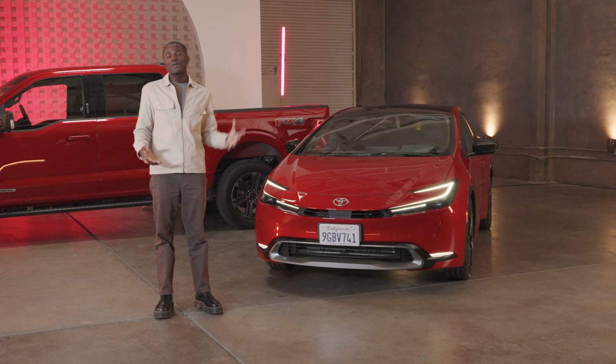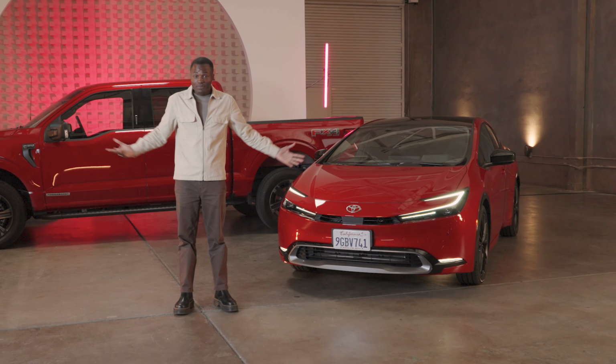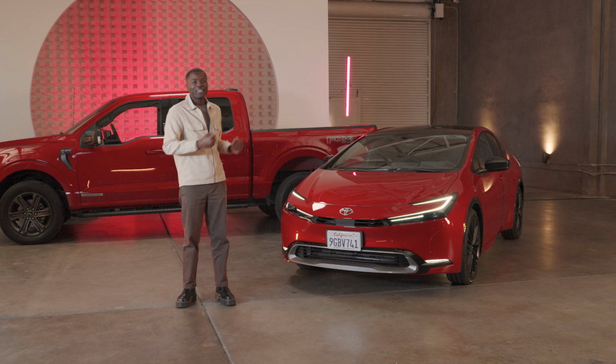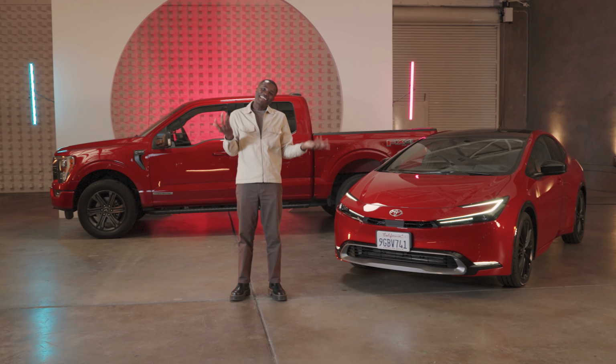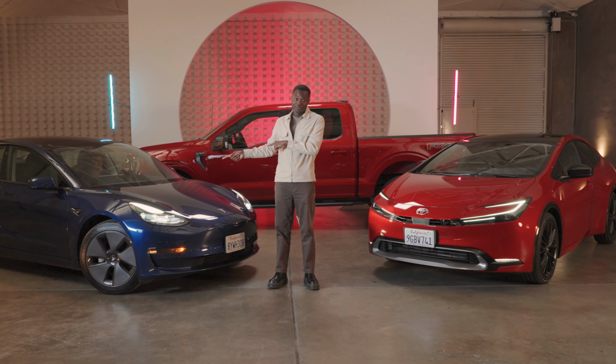Hybrids aren't the awkward slow cars and hatchbacks that you might remember. They're all grown up now. And yes, it took a while, but hybrids, thanks to our friend over here, are everywhere. That is, until a new dominant tech takes over.